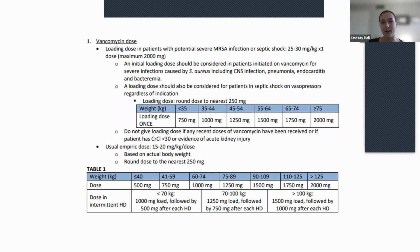So if there's a patient that has a potential severe infection or septic shock, you give them a loading dose. So any patients that you're concerned about MRSA, if they have CNS infection, pneumonia, endocarditis, or bacteremia, they need a loading dose. Also, if they're in septic shock or on pressors, regardless of that indication, they need a loading dose. So patient AB would get a loading dose because she's being seen for pneumonia. And as you can see here, this policy will automatically tell you, based on weight, what loading dose to give.